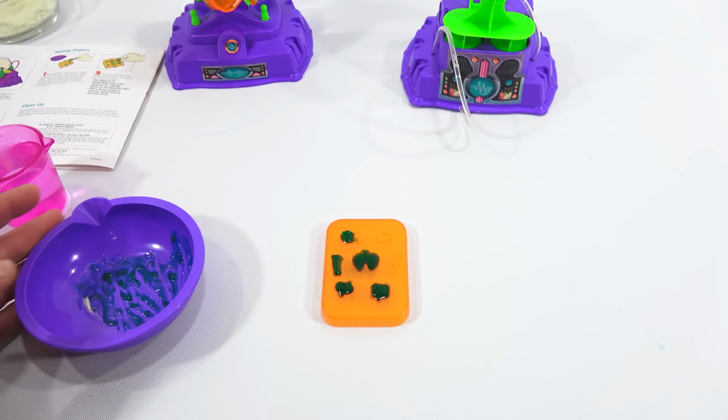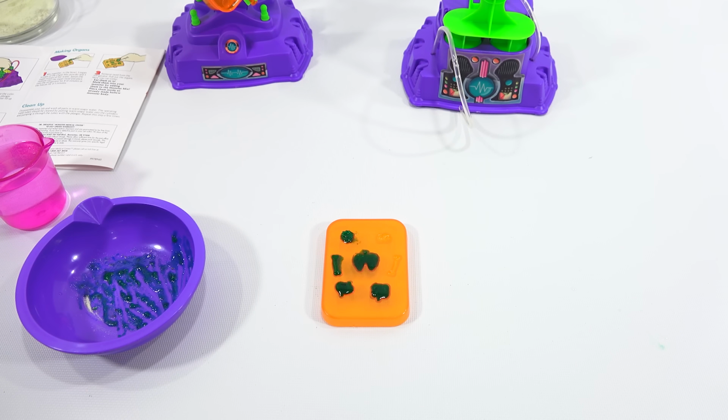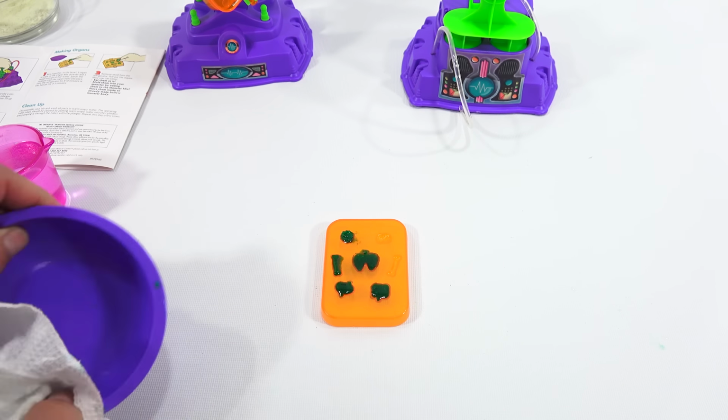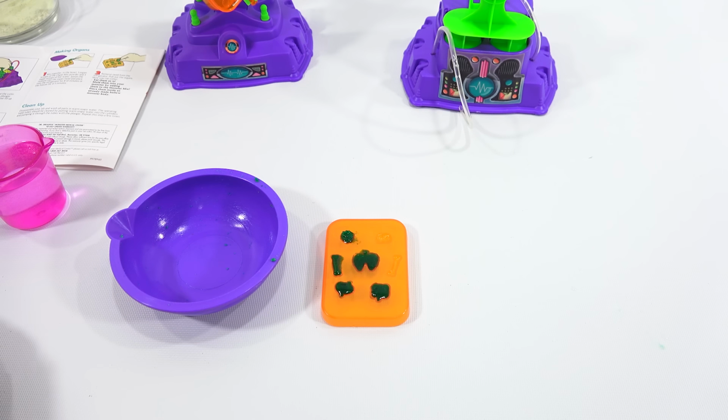Okay, let me make another quick batch of that. I think I'm just going to go right into it and use what's in there. Or not. No, I probably shouldn't. Let me just give this a quick... You almost need a spatula, like a regular cake spatula to do this right. Good enough.